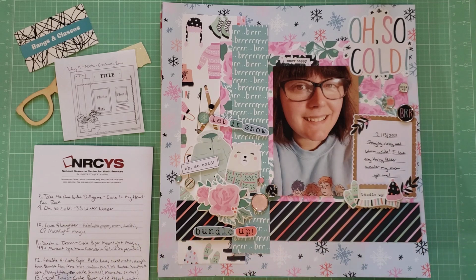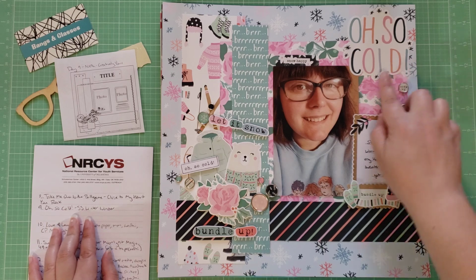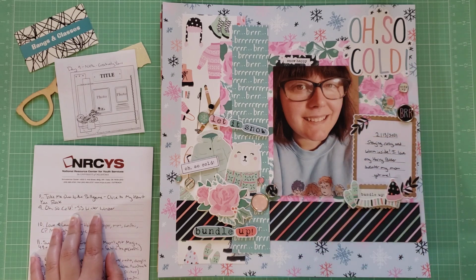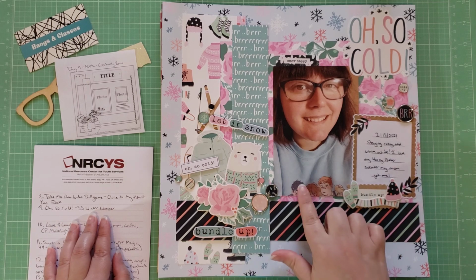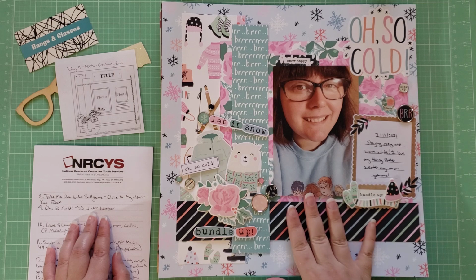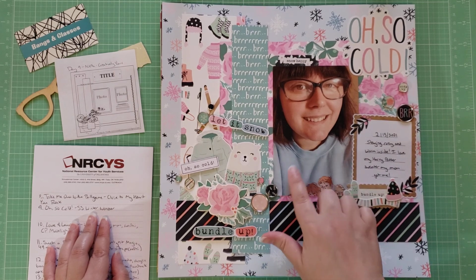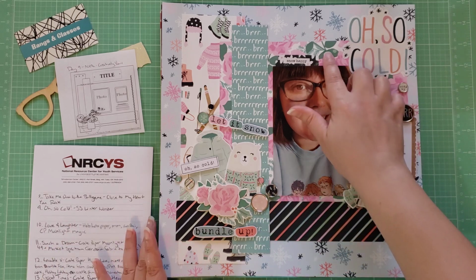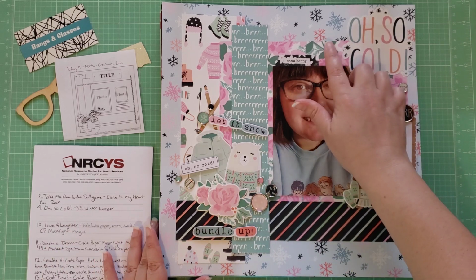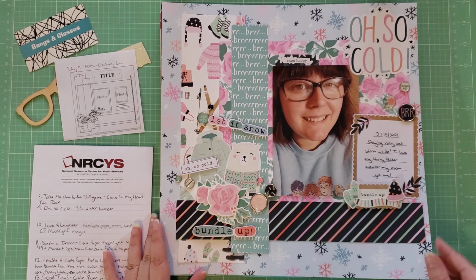So this is just called Oh So Cold, and it's using Simple Stories Winter Wonder collection. I just had one photo for my page, and this is just documenting me on a snowy, cold day. This is one of my favorite sweaters. It's like a Harry Potter sweater in this light blue, so I wanted to play up the light blue a lot in the page. This is one of my favorite pages in that collection, this rose paper, so I definitely wanted to let that shine.